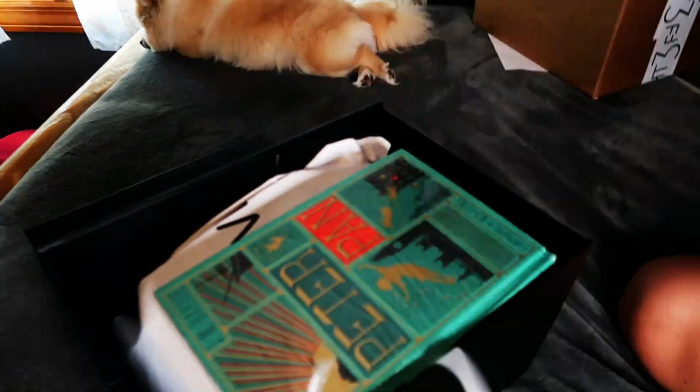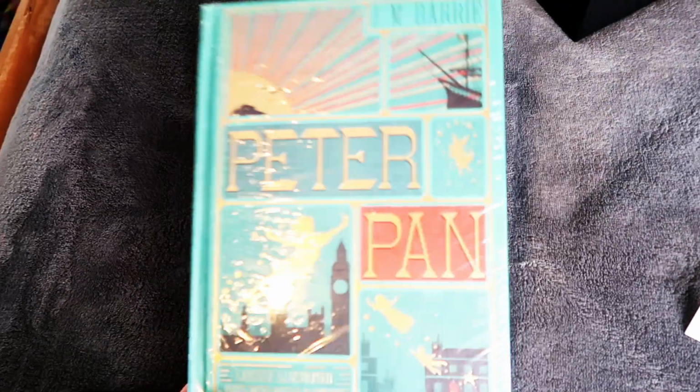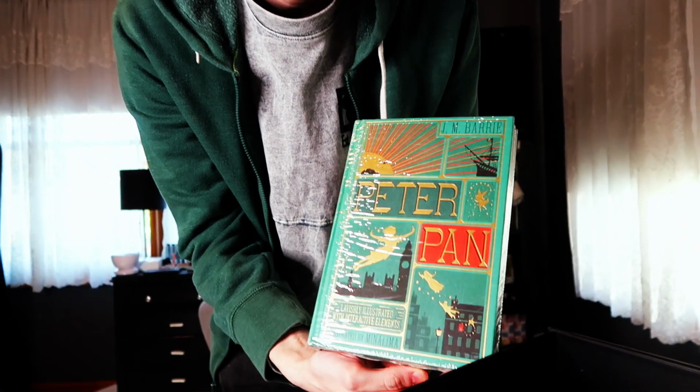Oh wow! So we had no idea this was gonna be in there. What is this? Let's take a look at it. Wow, so this is really cool. There's actually a book in here.